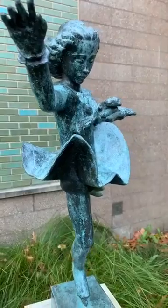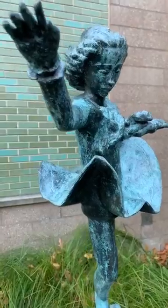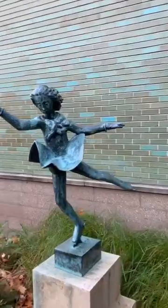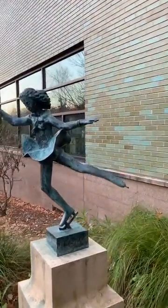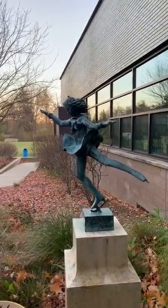And she is stuck here mid-pirouette. She is just landing from her graceful move. And you might look at the ice dancer and think, okay, well, he's from Sweden. Swedish people must love ice skating. I have no idea if they do, but it's a cold country. And so he's just sculpting another thing from his own life.